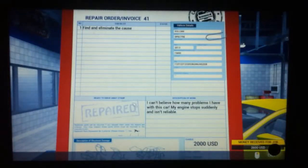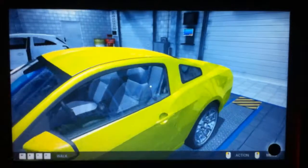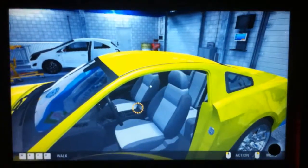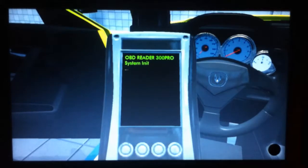Repair order invoice number 41. Find and eliminate the cause. I can't believe how many problems I've had with this car. My engine stops suddenly and isn't reliable. $2,000. Right, we'll do an OBD test and then we'll look at the fuel. It's not going to be a path test because that's suspension and braking, which isn't anything to do with the car suddenly not working.